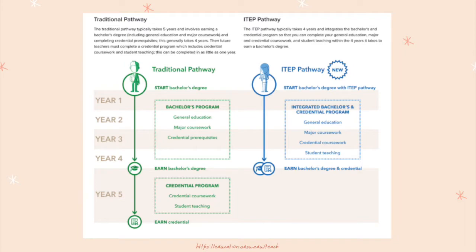I understand that most of you are freshmen and are interested in the ITEP Pathway, the 4-year program. Even though our programs are different, I wanted to share a few tips and things I've learned while completing my observations.